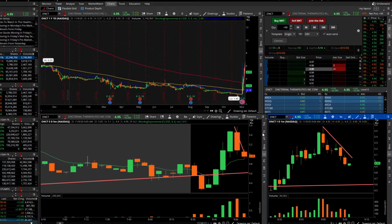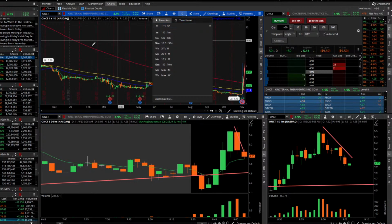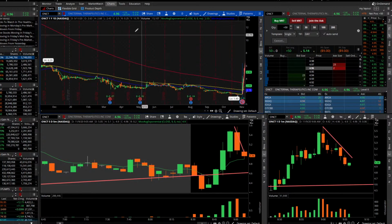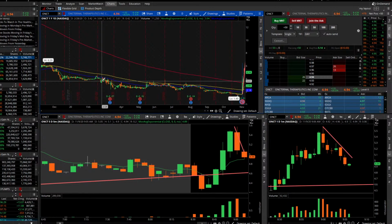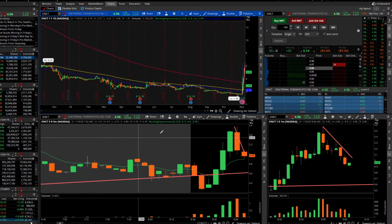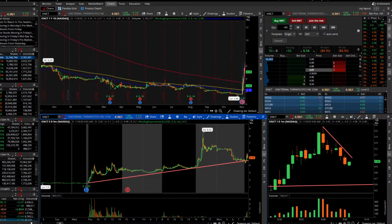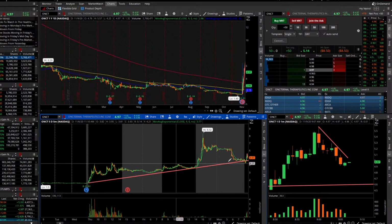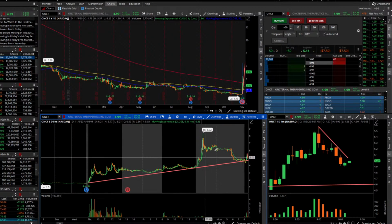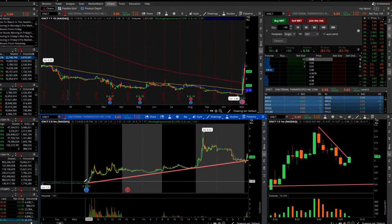Time frames. So this top one is a daily 1 year chart. You definitely want the 1 year daily chart because you're going to be using this for support and resistance. And then this chart right here is a 5 minute, 5 day chart. Charting's a little different for everybody, but this is just what I use and what I like. It gives me a good idea.